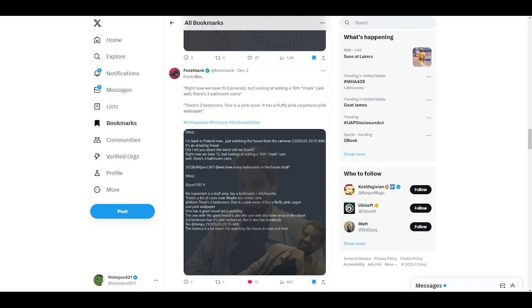Then stated that there's 3 bedrooms, which refutes the previous list of cameras showing bedrooms 1 through 5. One bedroom being pink, with fluffy pink carpet and wallpaper.